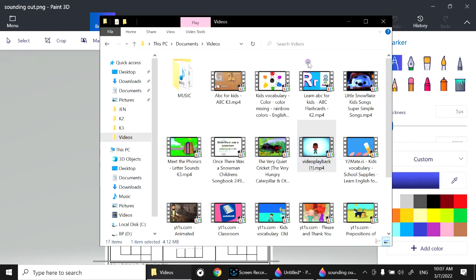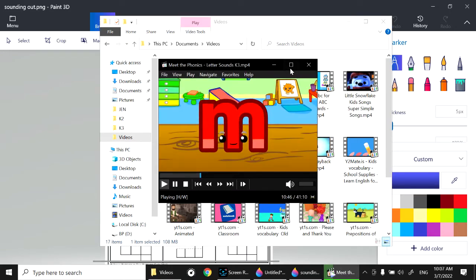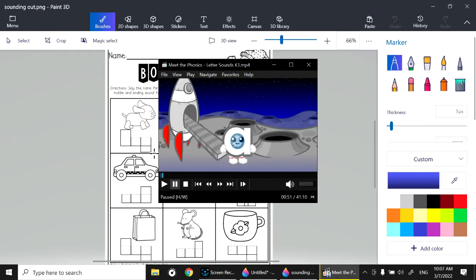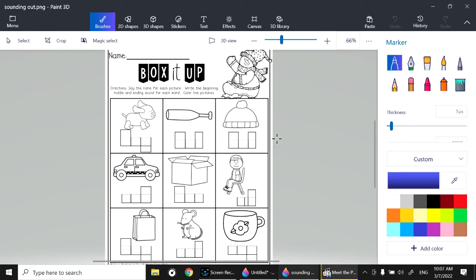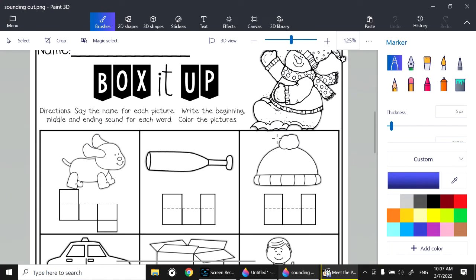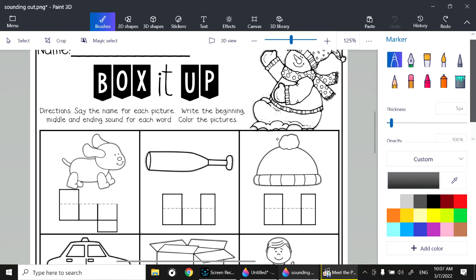Good job. Now we are going to be using our phonics to learn how to sound out these words. First, let's ask, what do you think this one is? What is it? It's a dog. Good. Dog. But how do we write that? So let's go and try to write it.